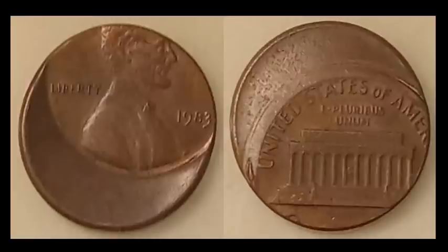This one's interesting because it's a 1983 Lincoln Memorial cent. It's the copper-plated zinc composition. All right, it started in 82, and that's what we're seeing even to this day. My favorite composition, not really. But this one looks almost copper, because normally with an off-center strike, you don't really see just an overly brown color without too much of the split plating.